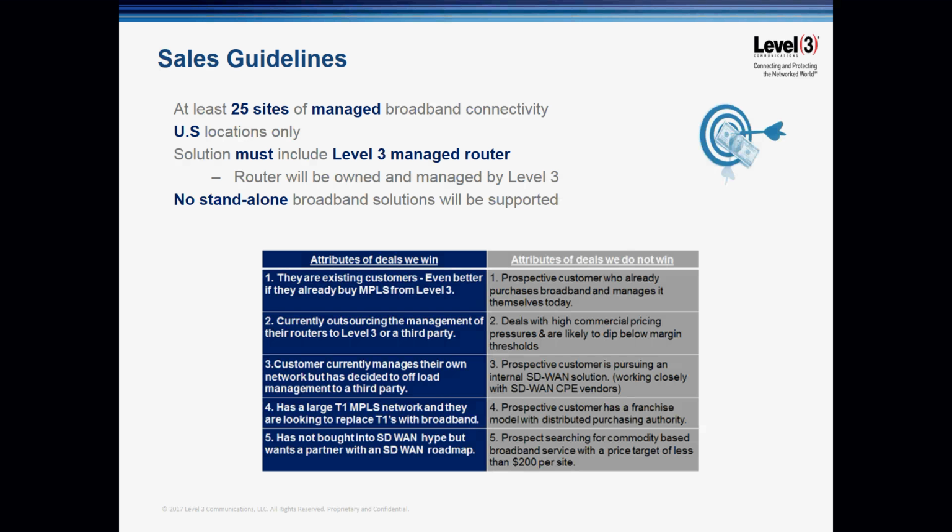So currently, for this fully packaged hybrid WAN opportunity, we're limiting this to customers with 25 sites or more and to North America. Keep in mind that this is fully managed, so it does include those connections. And here's a great chart of where this solution really fits.